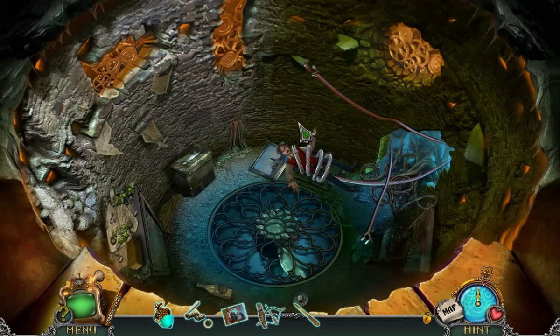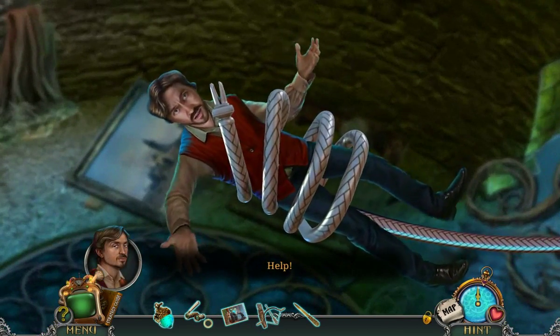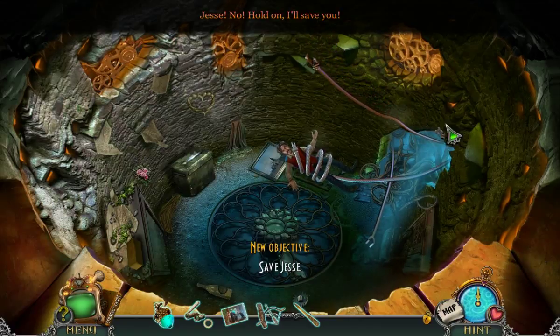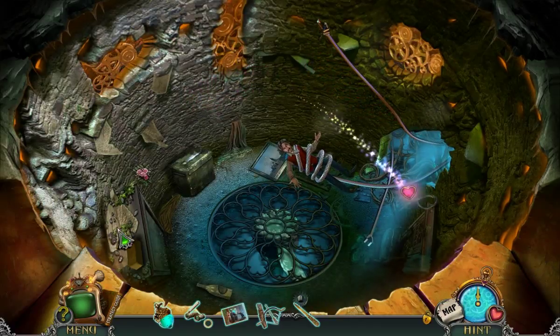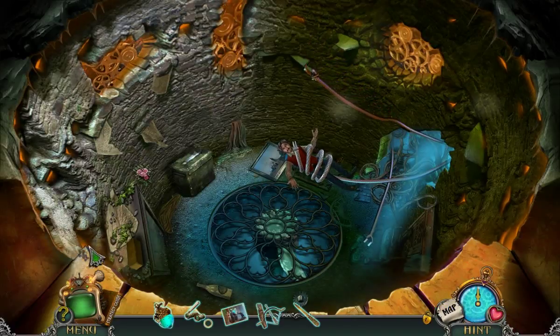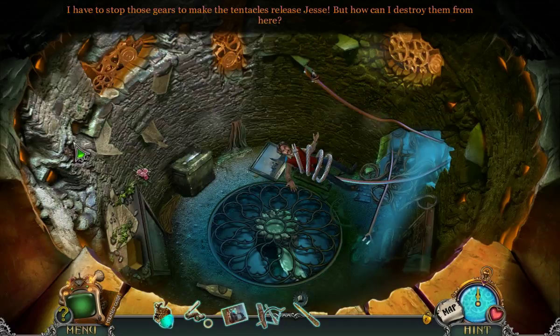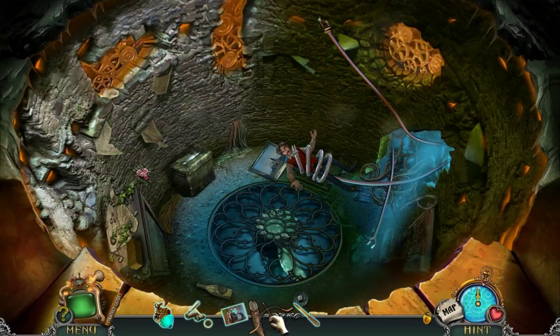Alright, we'll just casually jump over there. Oh, hello. Help! Nah. Jesse, no! Hold on, I'll save you! Nah. We still don't have half of them. I have to stop those gears to make the tentacles release Jesse, but how can I destroy them from here?